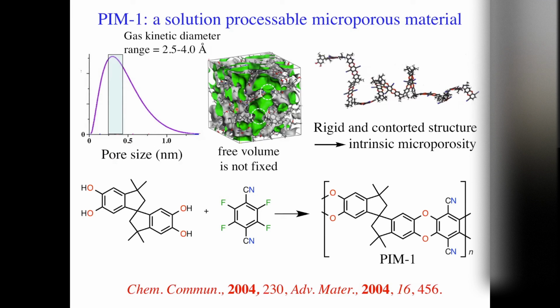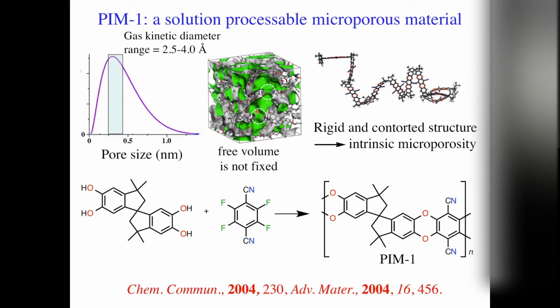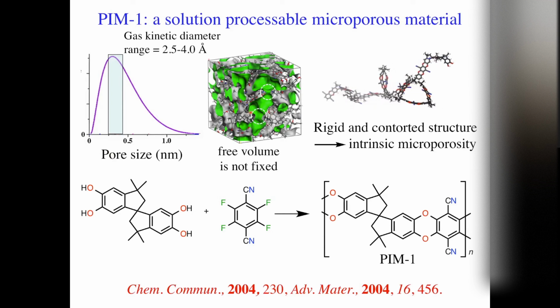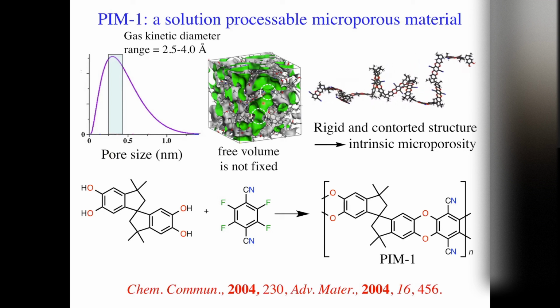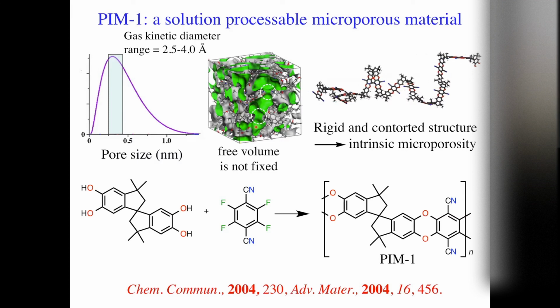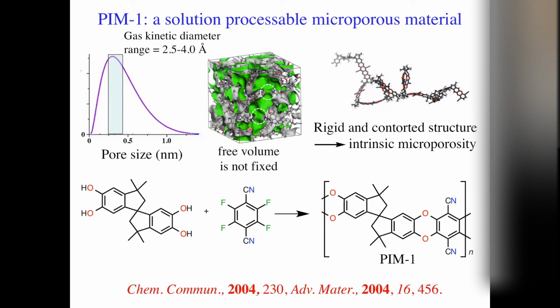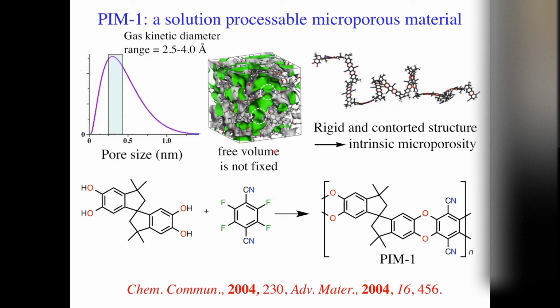Perhaps the best way to really visualize this is from modeling, and we collaborate with Coray Colina's group at the University of Florida to model our structures now. And you can get this idea of what this free volume looks like. This is all the PIM1 chains, and they're just packing very inefficiently, leaving all this free volume. And this free volume is effectively interconnected and acts like a microporous material, not too dissimilar in structure from that of, say, activated carbon.